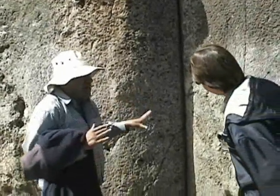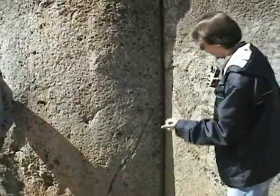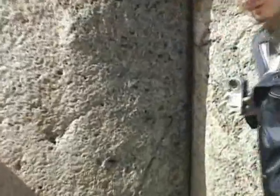It is something unknown. The mystery is, they didn't use cement, they didn't use anything to stick the rocks together, but if you check this out, perfect. You can't even put a razor blade in there. It's really amazing. Incredible.